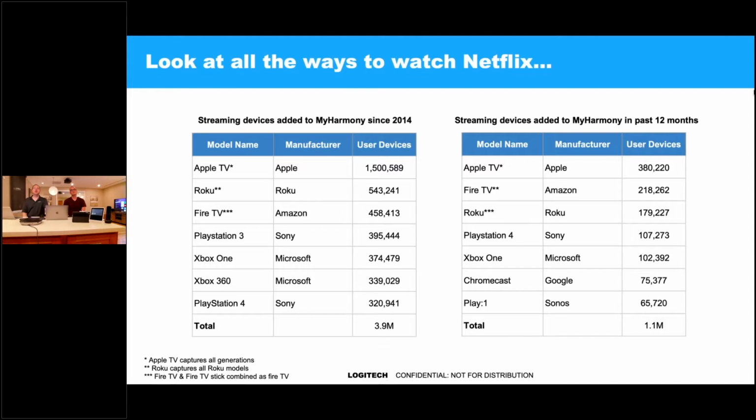As we look on here, this is showing all the ways to watch Netflix, since obviously that's what a lot of people are doing with streaming. But again, really good information here. Since 2014, you can see we have 1.5 million Apple TVs that have been connected to Harmony remotes. Over 500,000 Roku devices, almost 500,000 Fire TVs.